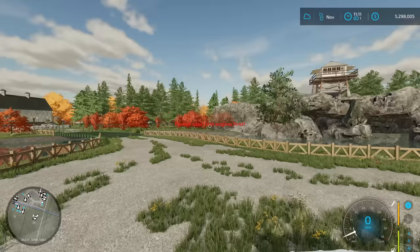We got a brand new nice looking truck. We got a new trailer. Yeah, not bad. So let's see what we get out of this. I think that is the last of our milk, guys. This is it right here. This is the end of it. Oh boy.